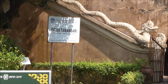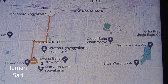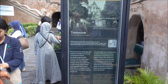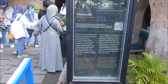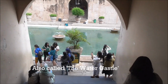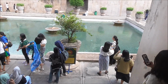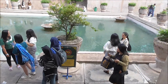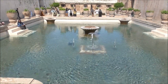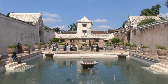So next stop is Taman Sari. Entry into Taman Sari is 25,000, which is again around $2.50. The swimming pool of the King's children. This is where the king's children swim. Reminds me of Alhambra in Granada.